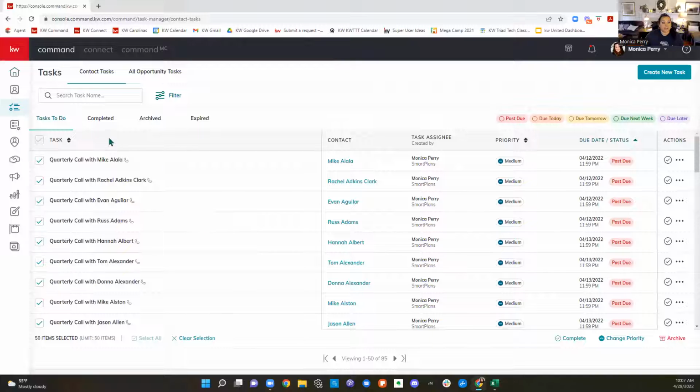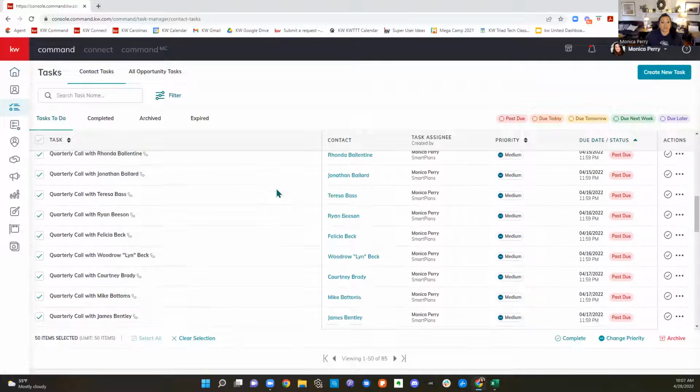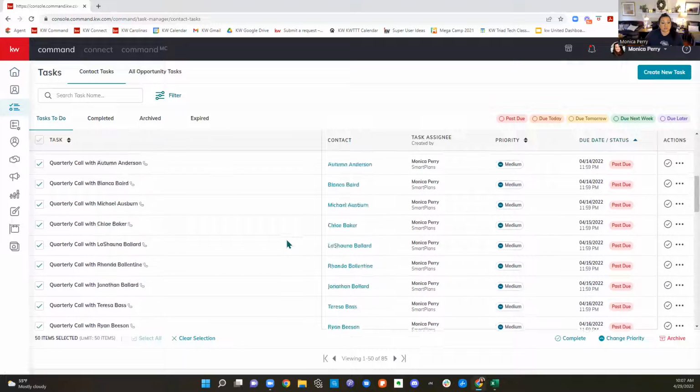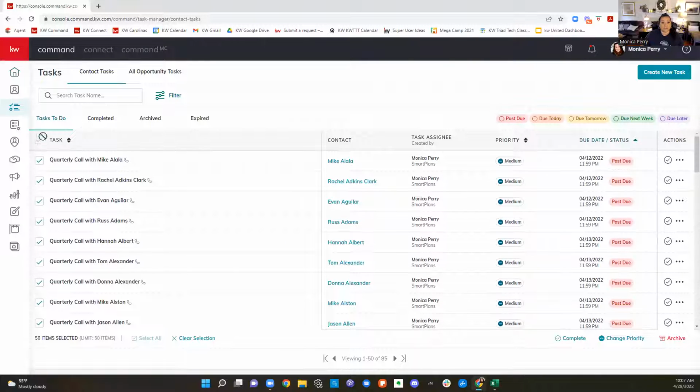So I'm going to go ahead and show you that you can bulk complete tasks. You see I'm looking at 50 of them, and I hit the checkbox up here to select all of them. In the lower right corner, I can mark all of those as complete. I can change the priority level, whether it's medium, high, or low, or I can archive these tasks.